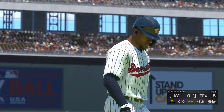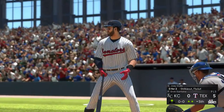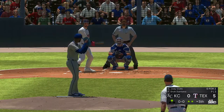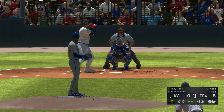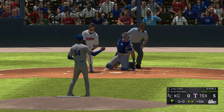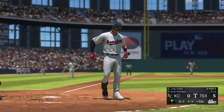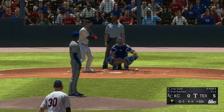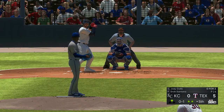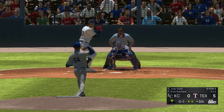So a man at second here with two away. And that'll bring up Joey Gallo. First offering. Comes set and the 0-1.